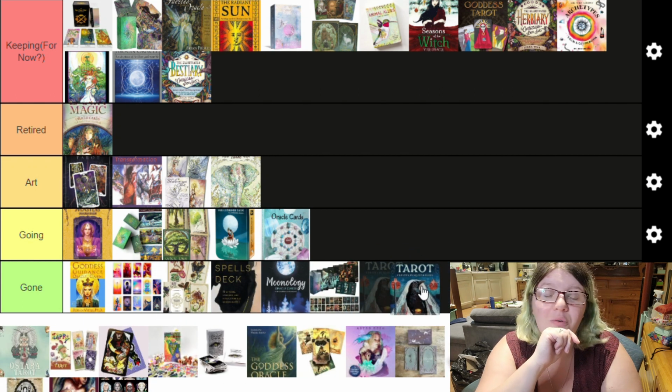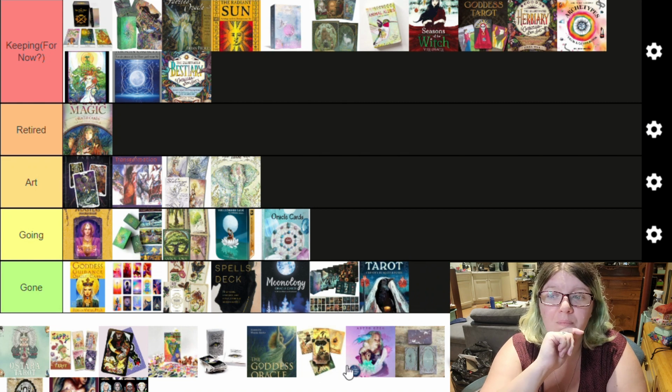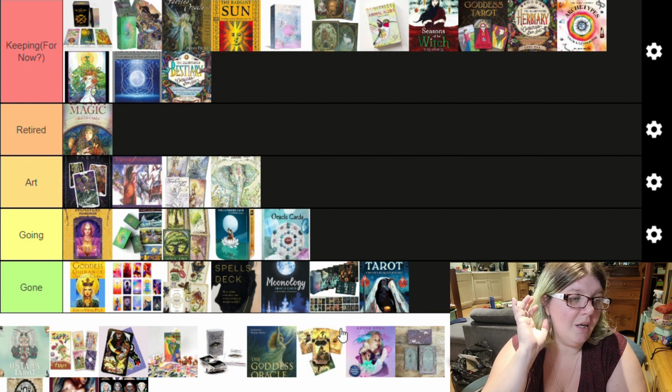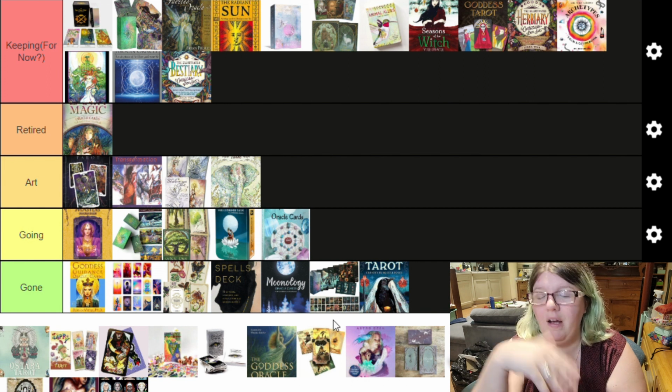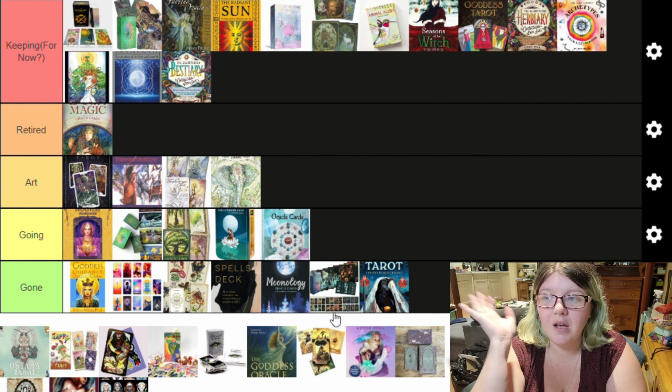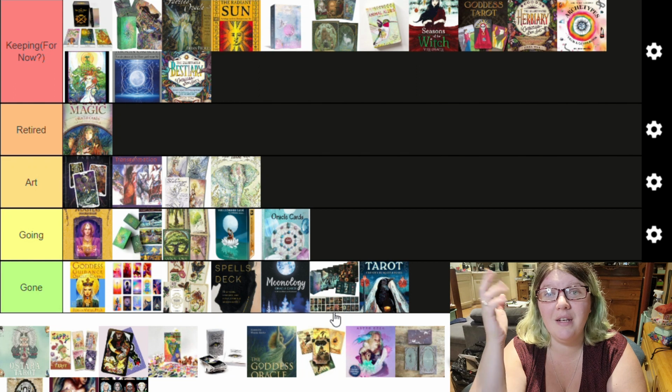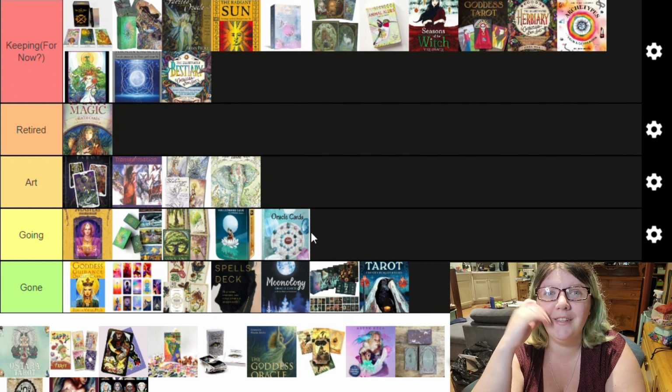They also took the Crow Tarot. I would not have gotten rid of the Crow Tarot if not for the fact that I have a new Crow Tarot coming. Hopefully soon. I'm getting updates. I really want that deck. I'm a little nervous about that Kickstarter, but I really want that deck. So I'm remaining hopeful.